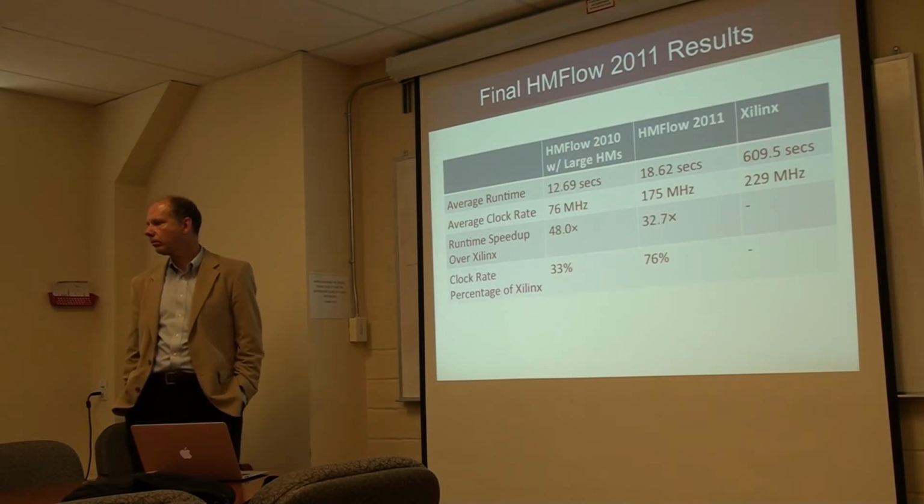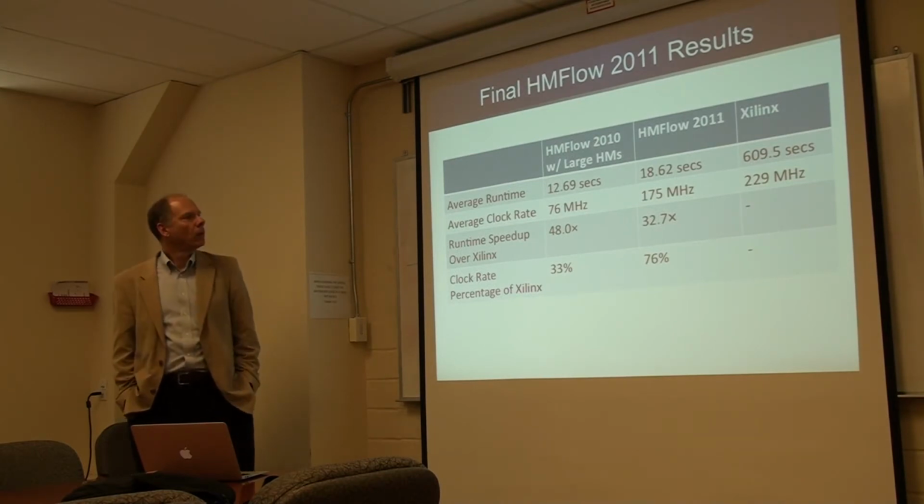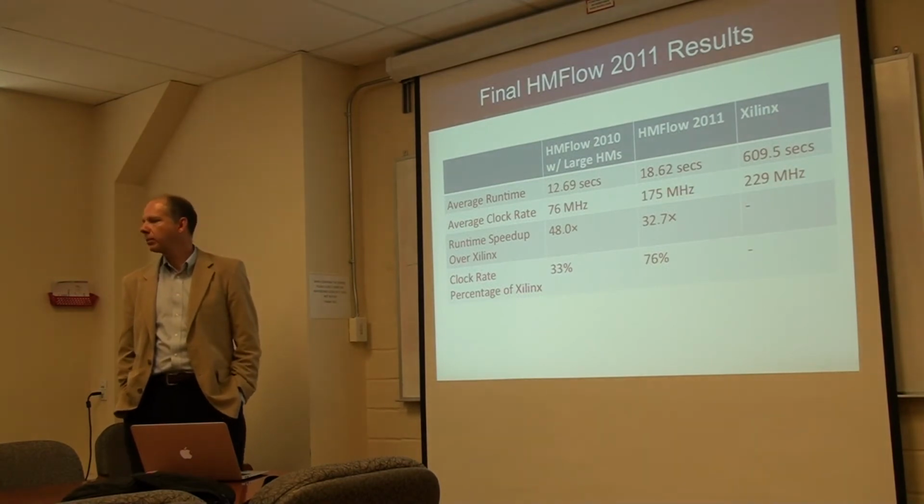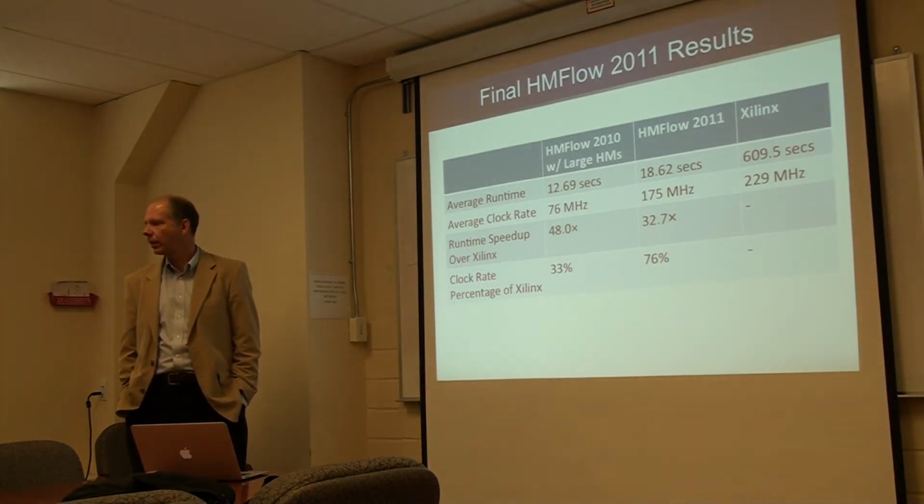Is the Xilinx number the place and route time or the total runtime of the tool? That is the total runtime. It's not just place and route, so that's synthesis and mapping and all that stuff.